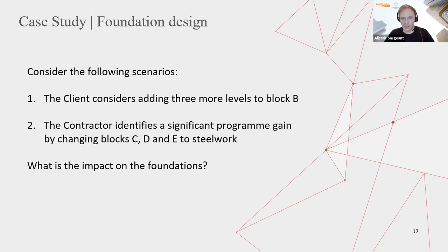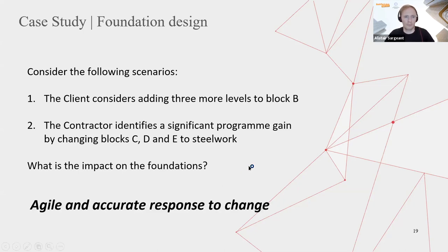We already have our foundation catalog there. As soon as the new foundation loads come from the superstructure team, it's a case of looking up and identifying the delta, or the change, in the concrete and the pile length or the number of piles or the pile volume. So these skills, these processes, they allow us to be agile and accurate in response to change.